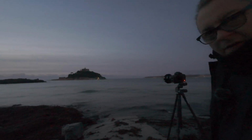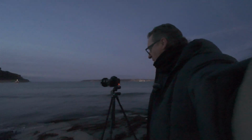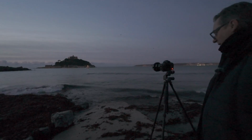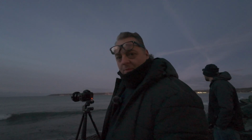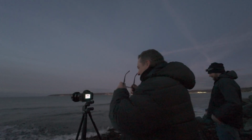Right, we possibly have a passenger ferry coming across. I'm not entirely sure, but it does seem to be coming straight towards us. Yeah, that'll be interesting, blaring right through my image. Hopefully it doesn't push the water too far up the slipway, and we end up getting soaked.